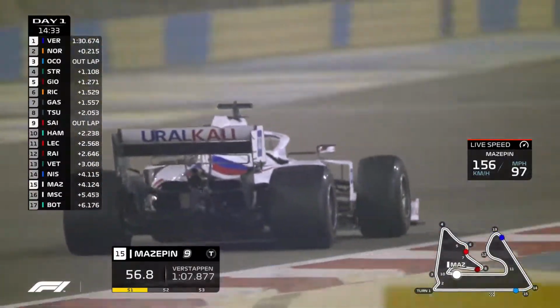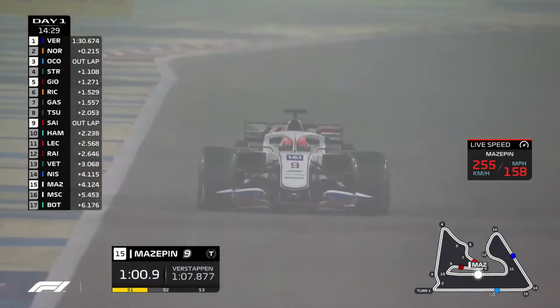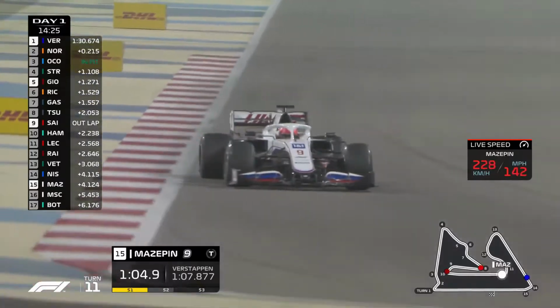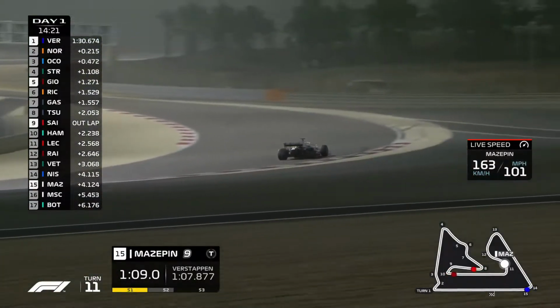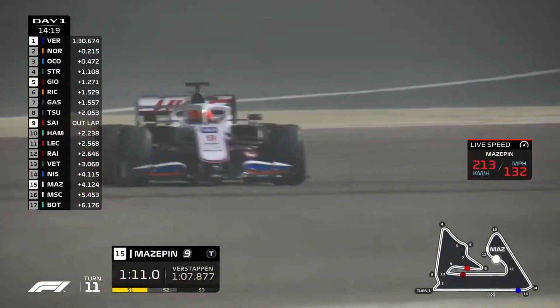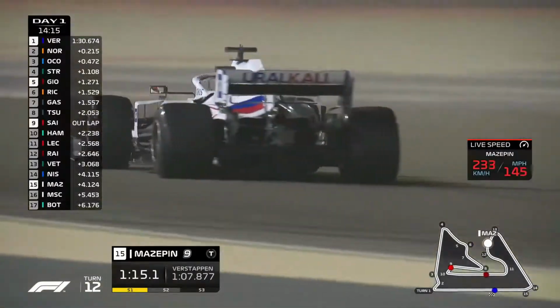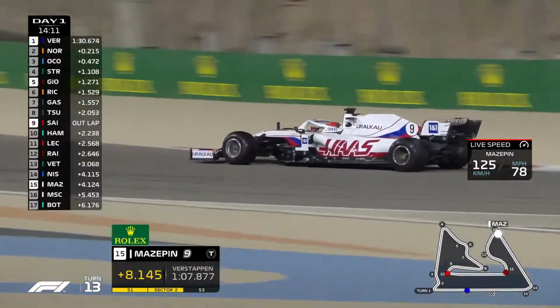I also kind of wish that for Mick, I saw some people post on Instagram a rendering of what Mick's car would look like with the German flag instead on his car, which looked sick. But poor Mick is running under that car, and I think it's pretty ugly for him. So hopefully it's fast because I do like Mick, but the car could be a little better.